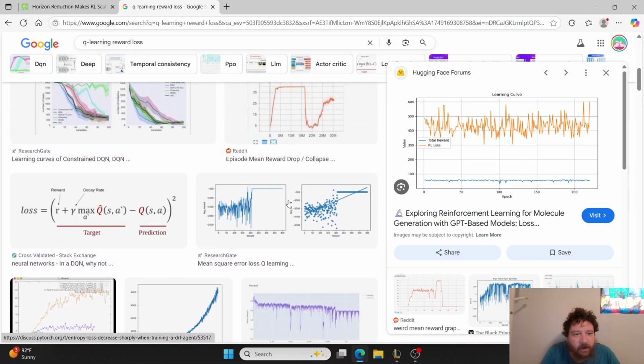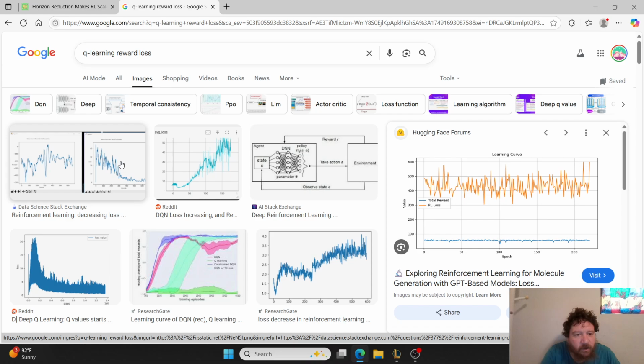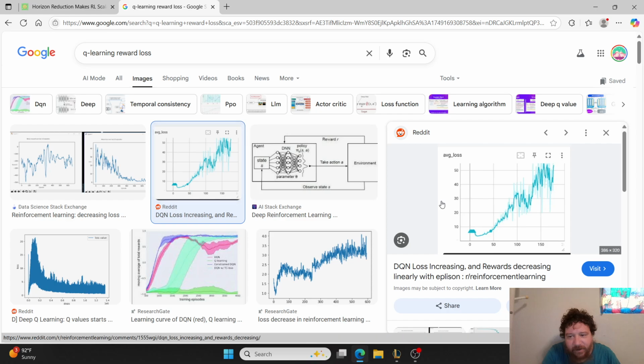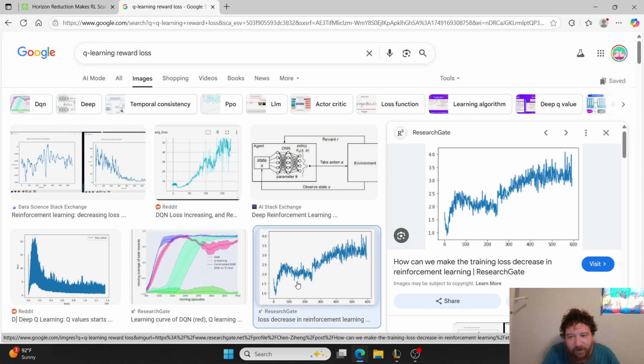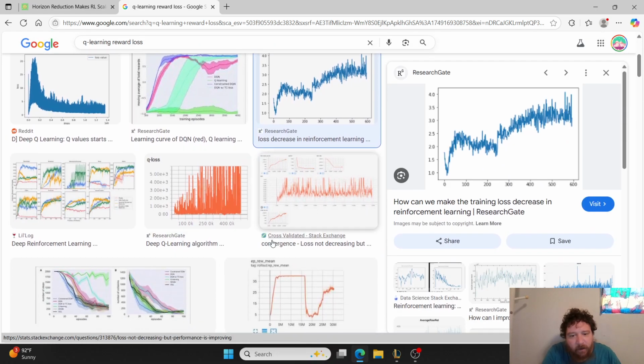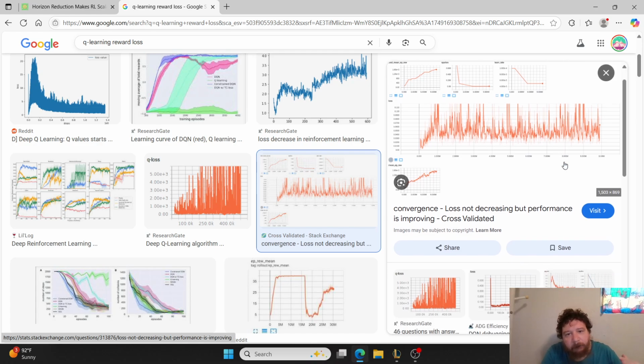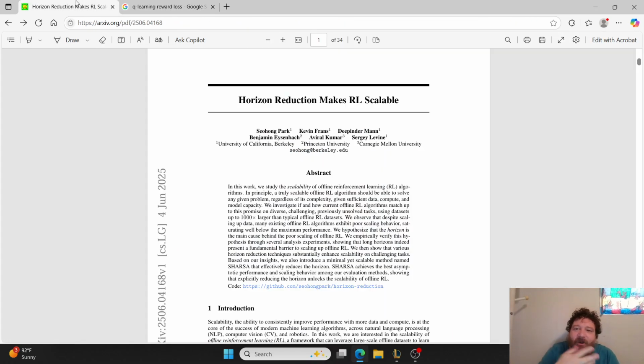You want to see a curve like this on the right-hand side, but you don't get that. Look at the mean loss for reinforcement learning. This is a crazy one: the loss is actually increasing. It's typically something like this, or like what I showed you there. This is a typical example where it's essentially not scaling, and that's been a known thing with reinforcement learning overall.